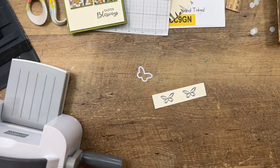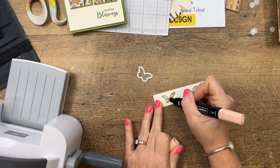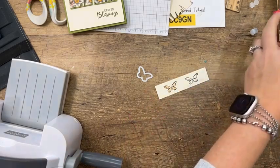Let's color it before we cut it out. All right, pale papaya. I'm just going to do the whole butterfly like that and then go back with the dark.